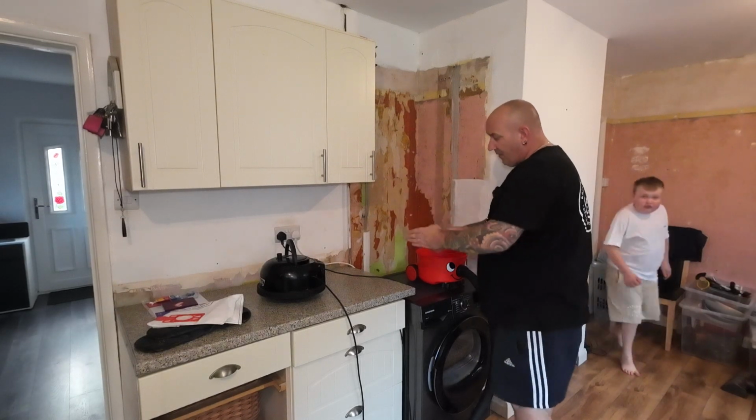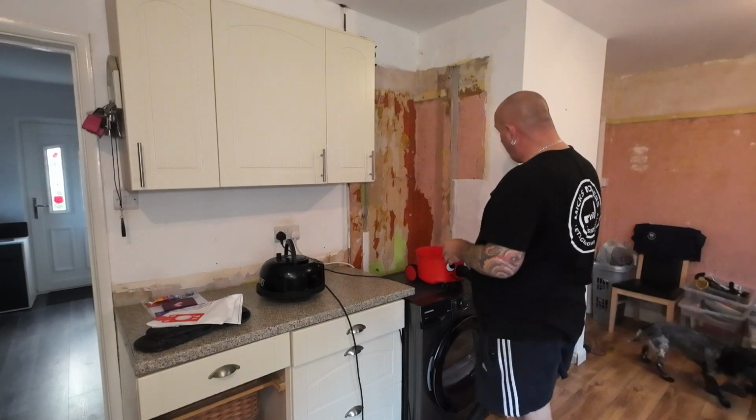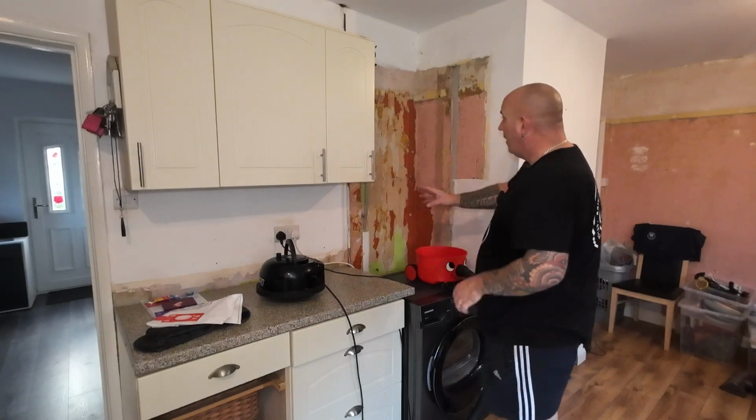So if we have an ironing board cupboard just made for that, it's going to go straight in. So that's going to be lush. So yeah, new ironing board and fridge freezer cupboard.